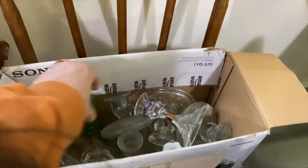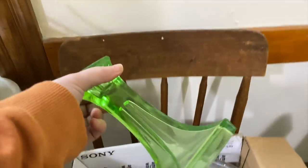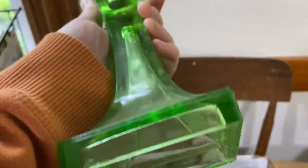Do you guys see that? Look in the box there. That's definitely looking like uranium glass to me. All of these other pieces are buried on top of it. Now I did just pull out a clear one that looks very much the same. We'll have to take a black light to this and see if it glows, but I'm hopeful. Even if it doesn't, it's still a really nice green.